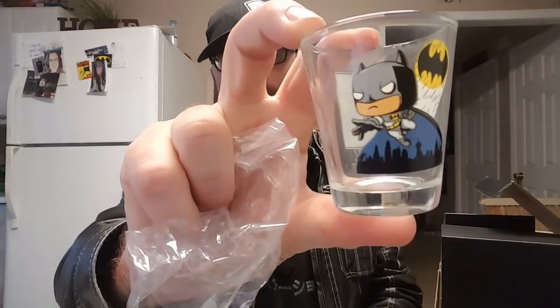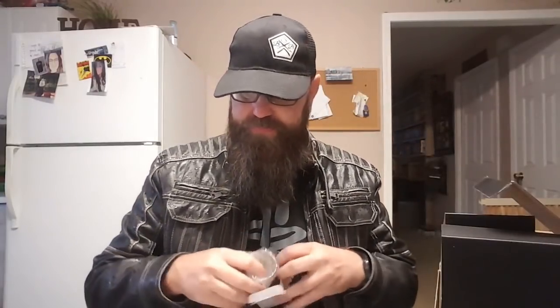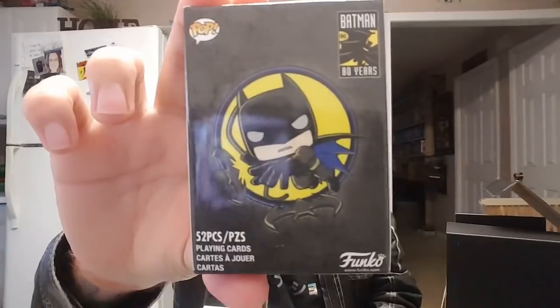And we've got what I'm assuming is the little shot glass, aka toothpick holder. Let's take a look at this. This is cool too. And it says Batman 80 years on the back. Very awesome. And there is one more thing in here. Let's put that back in the box. And we've got the playing cards. Batman 80 Years Funko Pop playing cards. Very cool. Let's see what kind of designs we got.